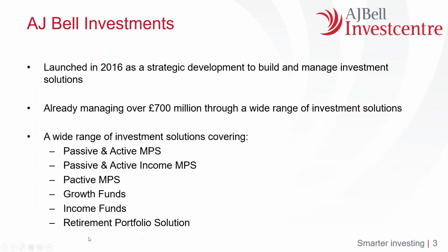Now, AJ Bell Investments was launched in 2016 in order to build and manage investment solutions, which was a natural extension to the platform business. In the last 4 years, we have built up a strong product range for you to consider, and we hope that this caters for most of your investment requirements.